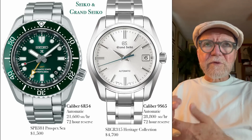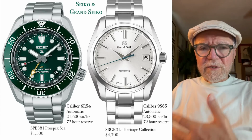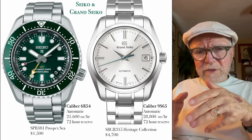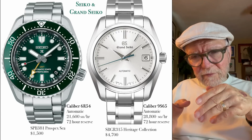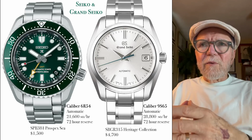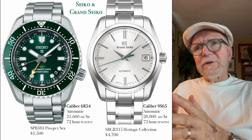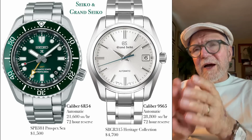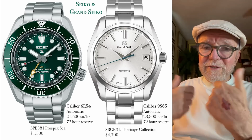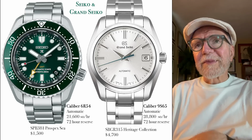Basically what they have is something called the Spring Drive. These watches essentially have a quartz oscillator, and they have an automatic movement that generates electricity for the quartz. And while they keep excellent time, and it's amazing technology that went into it, it's not something that I see as fitting into the mechanical watches, but that's me and not the world. Spring Drive, that's what it's called, the ones that have their own thing.